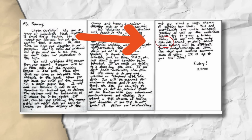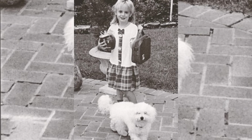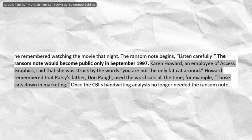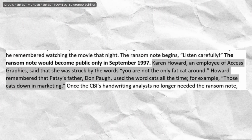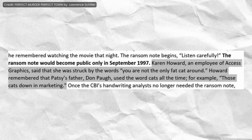Well, we know the Ramseys had a dog that often stayed at the neighbors. Karen Howard, an Access Graphics employee, remembered Patsy's father Don, who also worked at John Ramsey's company, using the term "fat cats" all the time. And this is from Perfect Murder, Perfect Town. Karen Howard remembered that Patsy's father Don used the word "cats" all the time. For example, those cats down in marketing.